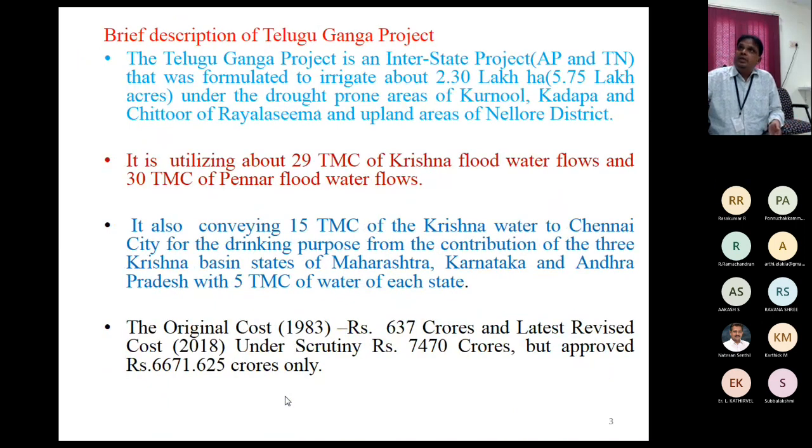So when you come to the project description, the Telugu Ganga project is an interstate project of Andhra Pradesh and Tamil Nadu, formulated to irrigate about 2.3 lakh hectares under drought prone areas of Kurnool, Kadapa and Chittoor from Rayalaseema and upland areas of Nellore district. And from the Tamil Nadu point of view, it is only a drinking water project.